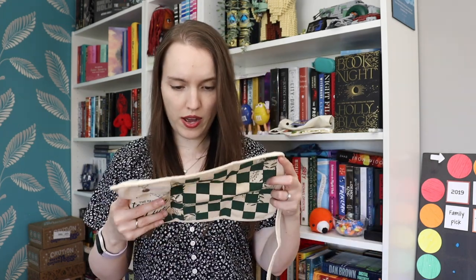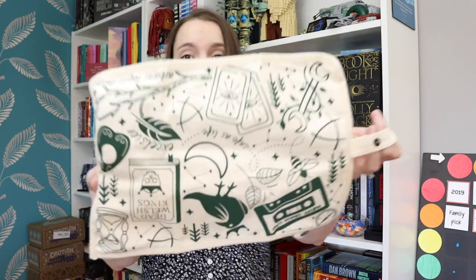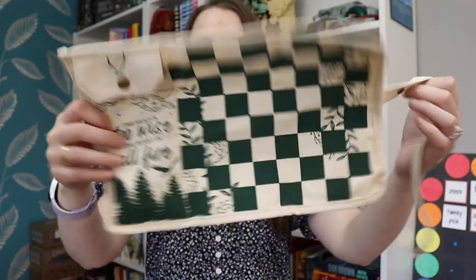I didn't realize before, but this is cool. It's like a travel kit for chess. It's really cute. I don't know what it is inspired by. I'll see in the spoiler sheet in a second, but I really like how it looks and it's just really cute and nice to travel with, because you just go like this and you can put it in your purse or your backpack or something.